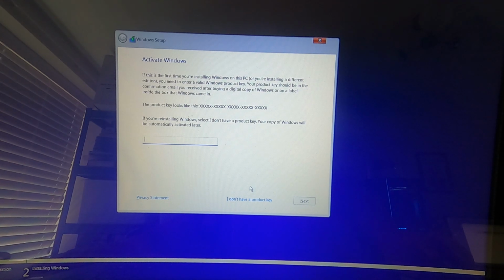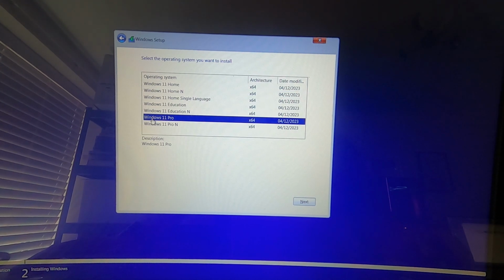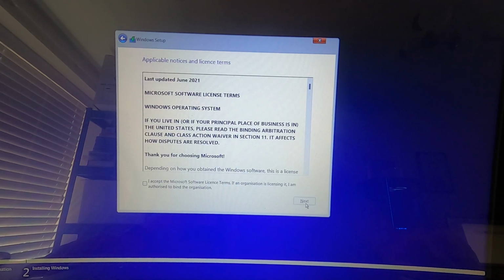If your machine obviously had a registered copy of Windows 10 on it already, you can just do I don't have a product key. Just do that straight away. Now, depending on what version you had installed will depend on which version you click on now. This one had Windows 10 Pro installed, so I'm going to click Windows 11 Pro there. So if you've got Windows 10 Home, click Home. If you've got Windows 10 Pro, click Pro. This had Pro. I'm clicking that one. You click Next. And away it goes. And then you accept the license terms, obviously, because otherwise it exits.